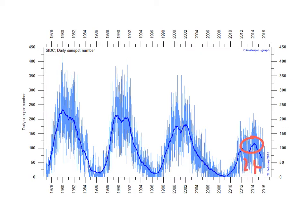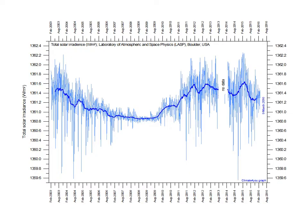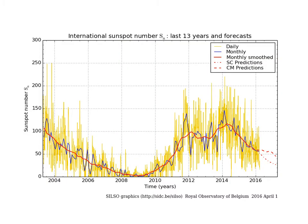And you can see how this cycle has been quieter than the previous ones, this chart going back to 1978. Of course, you do get periods of activity during the cycles, even the quieter cycles, but notice that we're on this general downward trend. Total solar irradiance looking like this. This goes back to 2003, and we were on an upward trend here from 2010, but things have started to decrease now. Prediction for sunspot numbers as we head into the rest of 2016 is to continue on this downward trend.